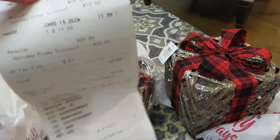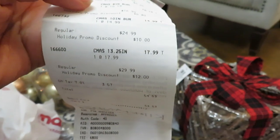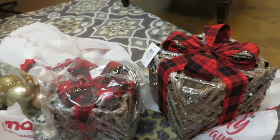And then the bug, which was originally $24, was only $17.99. So that's not bad. It's a pretty good deal. So, yeah, that's all I bought. That's all the additional stuff.